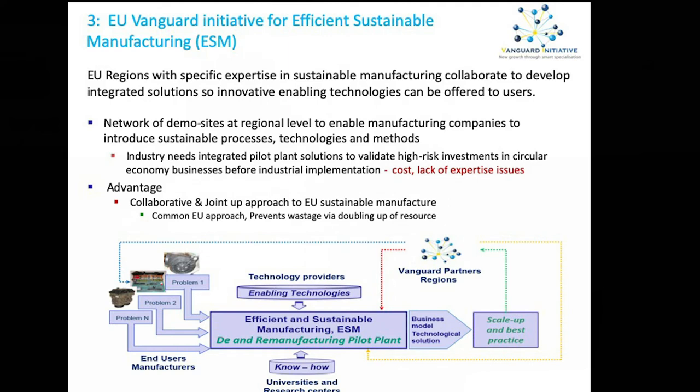to bring out the high-tech solutions that industry needs. The reason that this is being addressed is that for the past 30 years or so, the EU has been giving a lot of money to academia to produce solutions to address sustainable manufacture. The solutions produced are very good, but they never find their way to industry because of two key drawbacks. First of all, the cost of implementation, the companies can't afford it, and secondly, there is also a lack of expertise on how to implement and how to operate the new technologies.